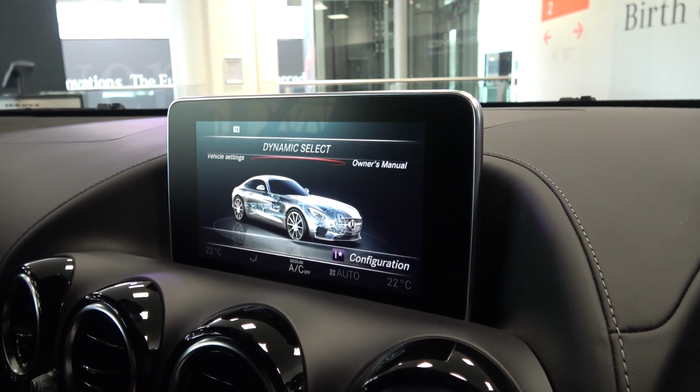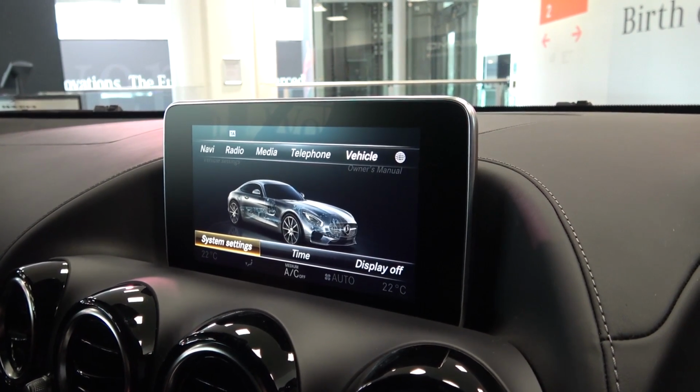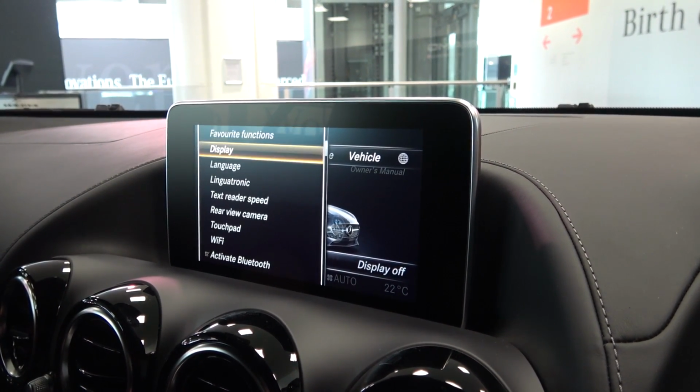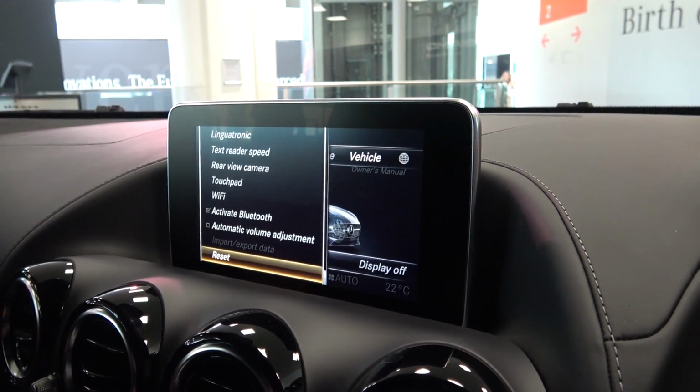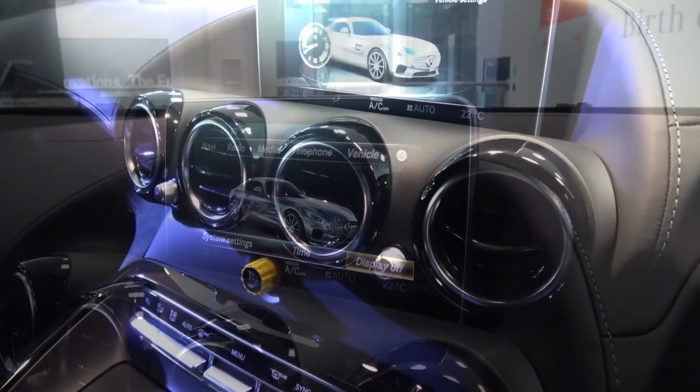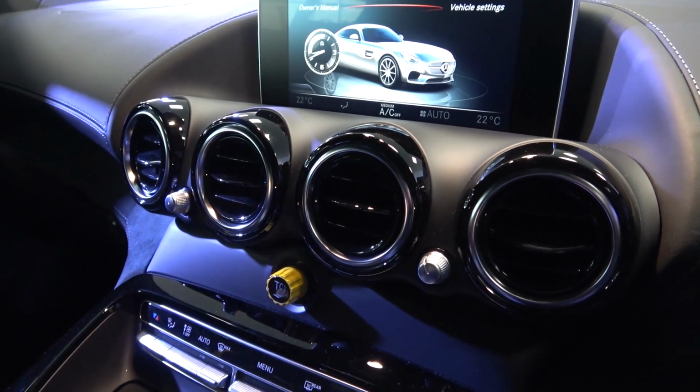The final options are system settings, where general information can be found and settings can be adjusted, time and date adjustment, and an option to turn the screen off. Below the screen are 4 more air vents that look quite arachnid to me. Below these is the new traction control selector.